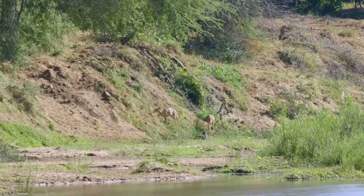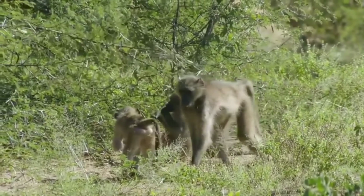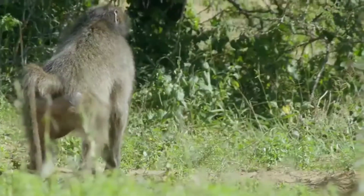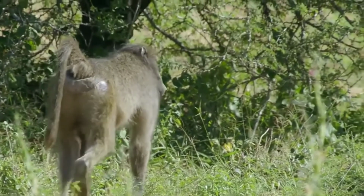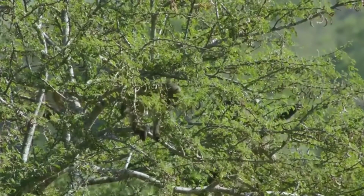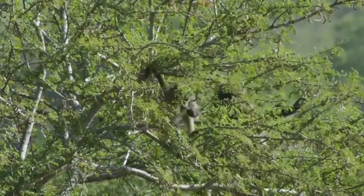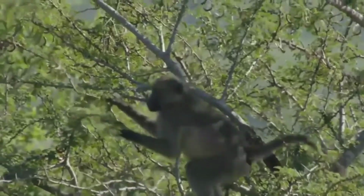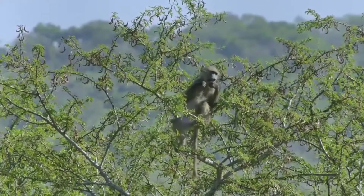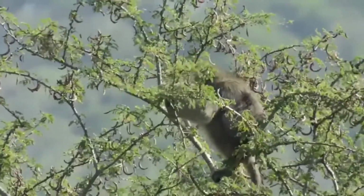For some, the banks provide a special treat. The seed pods of an acacia tree are a favorite snack for chacma baboons. With arms as long as their legs, baboons have evolved to walk on the ground more than any other monkey. But the youngsters are completely comfortable in the tree, even as they pick their way between the thorns. For all the animals, the river offers food, water, and some relief from the afternoon heat.